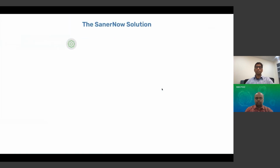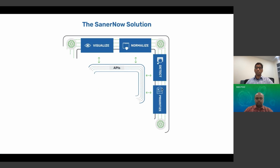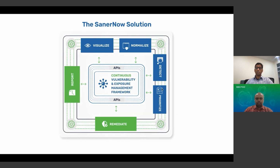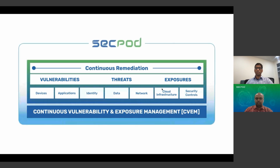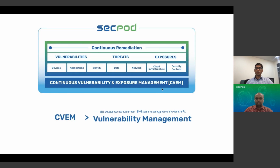The SanerNow solution. SanerNow CVEM implements visibility, normalization, detection, prioritization, remediation, and reporting to manage attack surfaces and exposures, as well as prevent cyber attacks. By implementing a continuous vulnerability and exposure management solution on the entire gamut of devices in your infrastructure, you can exponentially reduce the attack surface, prevent cyber attacks, and protect what matters the most. CVEM, more than just vulnerability or exposure management.